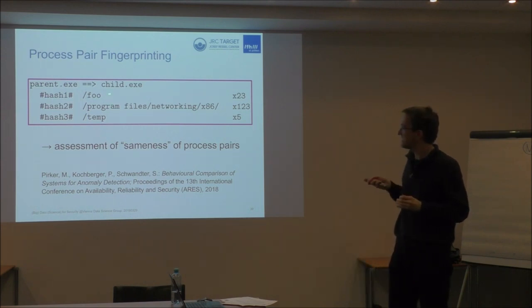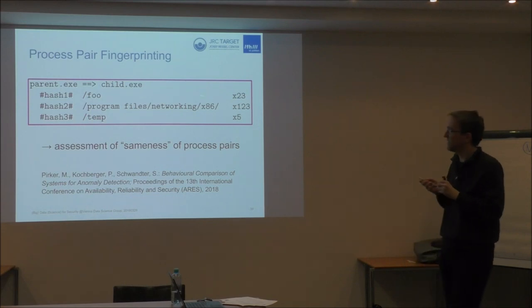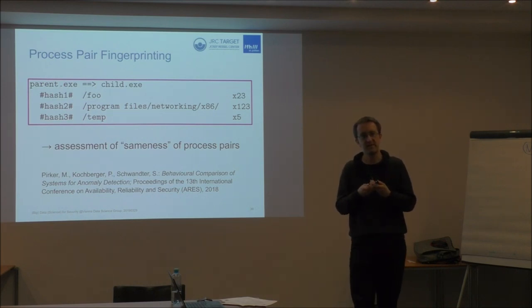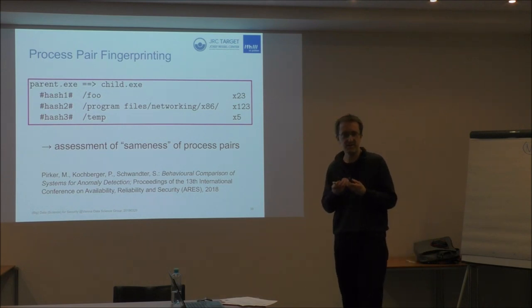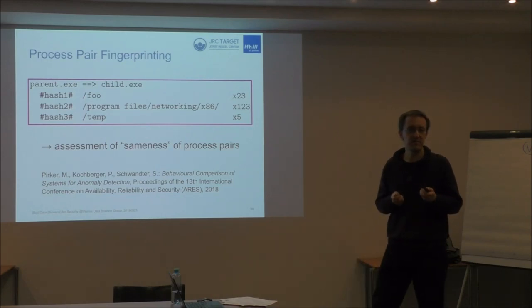If you want to know the details about this schema and how it works, there was a paper published about this last year at ARES. And you can look up what this actually means. But think about it, we throw data away, we generate a fingerprint from the processes that are running, and these fingerprints are then more easily comparable. Of course, it cannot be perfect. If we throw data away, we have to choose. And sometimes we miss stuff, and sometimes the fingerprint has the right stuff, which is okay. So there's never a 100% solution.